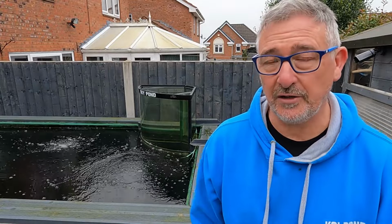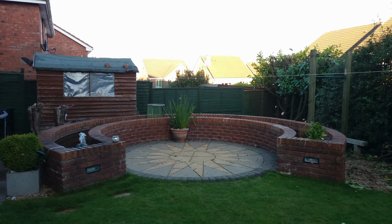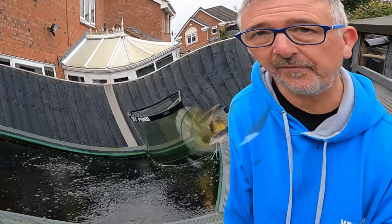But why did I put one in my pond? Well, when I was building the pond, we were having discussions in the family about where it was going to sit and how it was going to look. We had an old pond that was like a horseshoe pond at the time, and that's where the concept had first come from, to put in a sky pond or a fish tower.